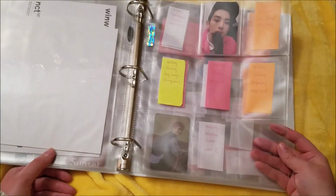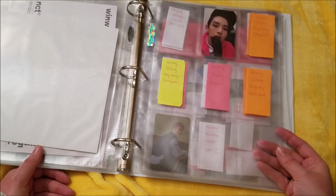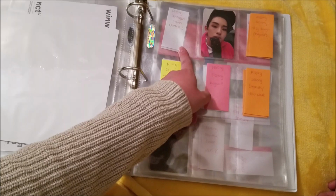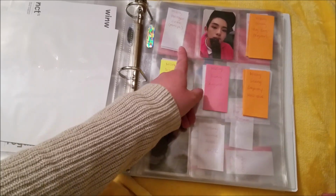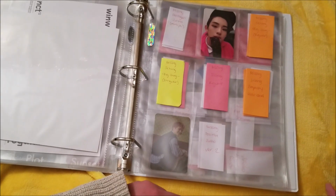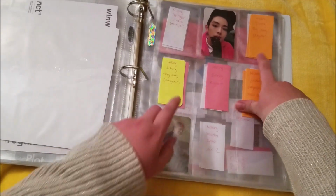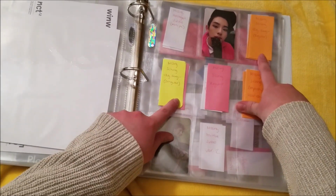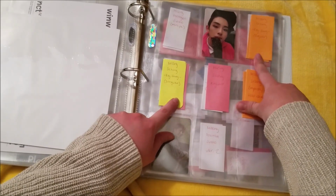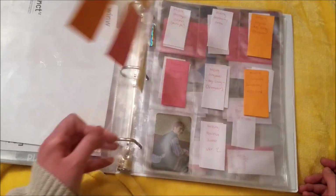Then for Si Chang, I have his Cherry Bomb PC. I don't have his NCT 127 PC. I don't have a slot for that either. I do know that I did purchase or trade for his regular irregular card for Taeyong, I think. But I don't know which version it is, so I didn't mark it. I'm just waiting for it to get here.